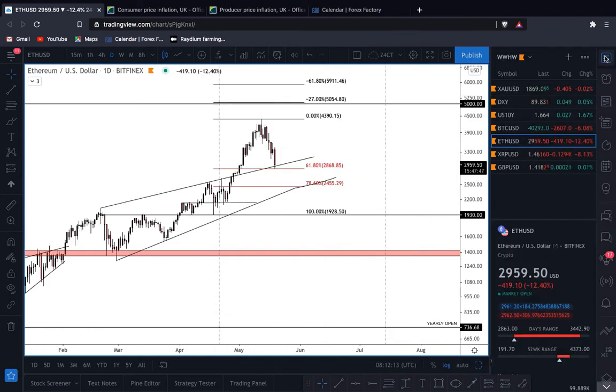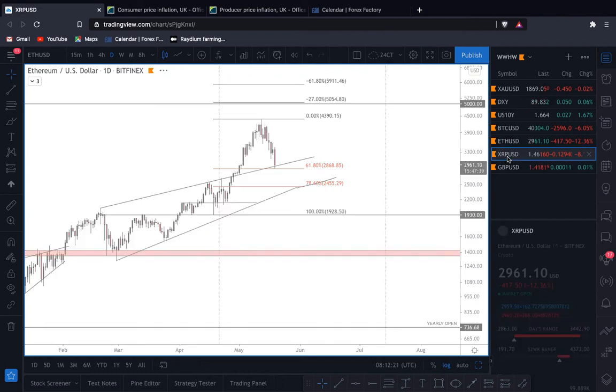Now, from what our students have requested, I'm also going to look at XRP. So just jumping over to XRP now.